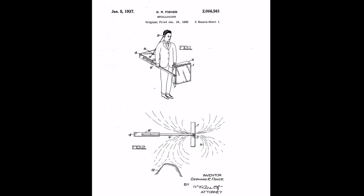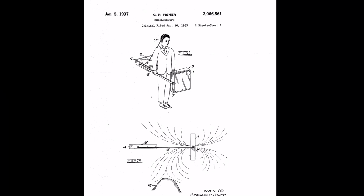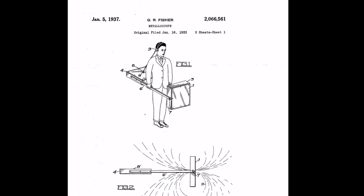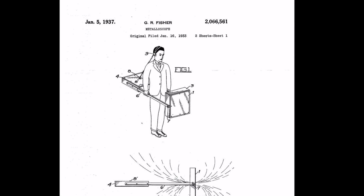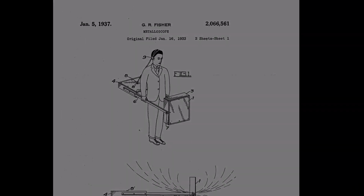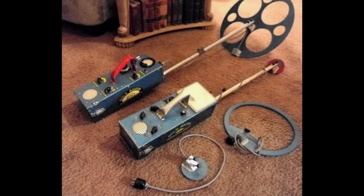Later, in 1925, Gerhard Fischke invented a portable metal detector. Fischke was behind the first large-scale production of metal detectors. These detectors were very primitive, but they paved the way for modern prospecting.